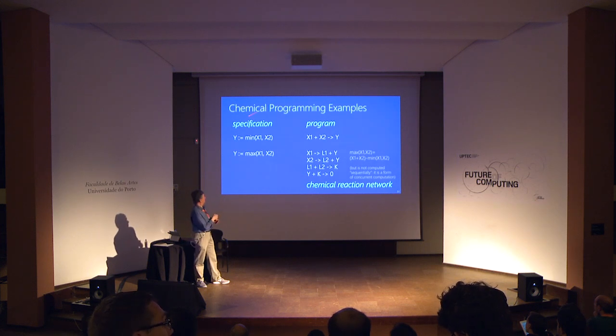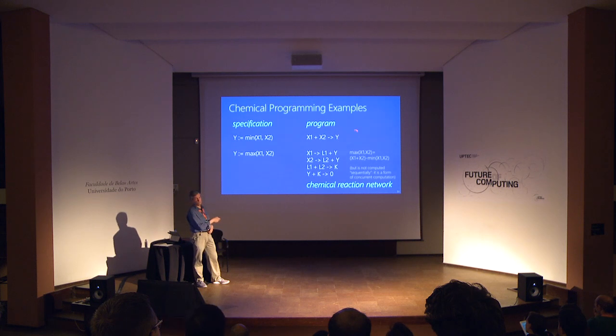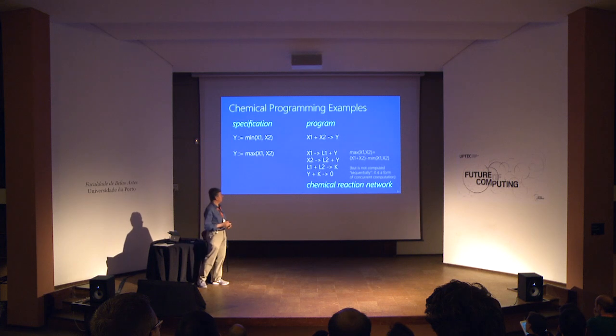How do we implement this specification in the chemical programming language? Well, you can do that with a single instruction: X1 plus X2 goes to Y. Why? Because either X1 will run out first, and then you have that amount of Y, or X2 will run out first, and then you have that amount of Y. And so Y is going to be the minimum of X1 and X2. Okay? So minimum is easy.